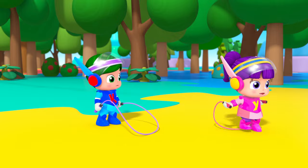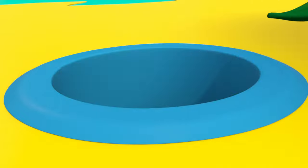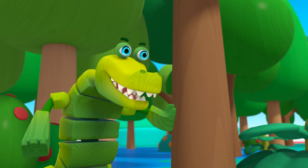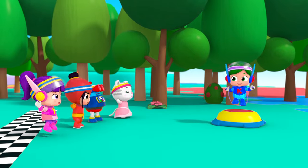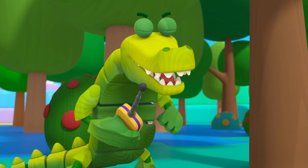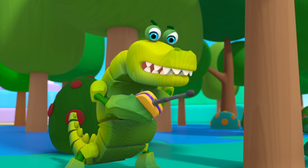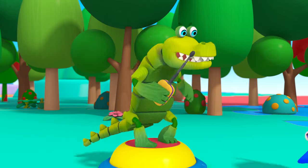Sorry, you're out. Kii and Yii are almost there. Watch out for that hole. Yii fell in the trap, oh no. Kii, you win. Hop and skip and turn the rope. Jump up high. Hey! Round and round, hop up and down. Jumping rope today, hooray!